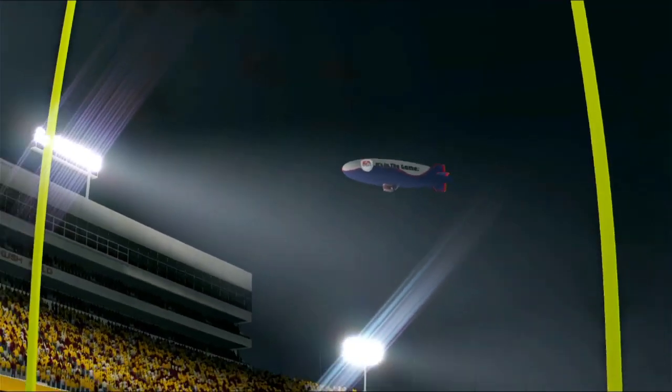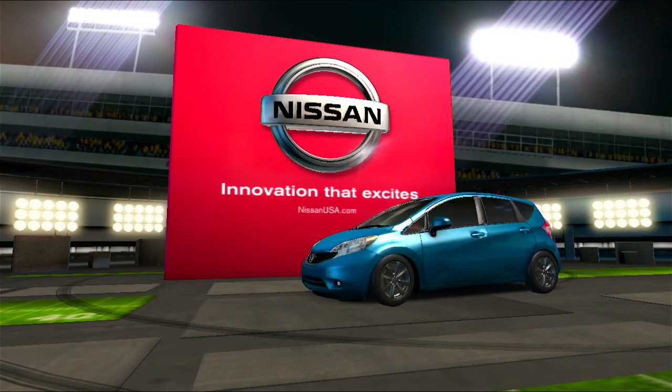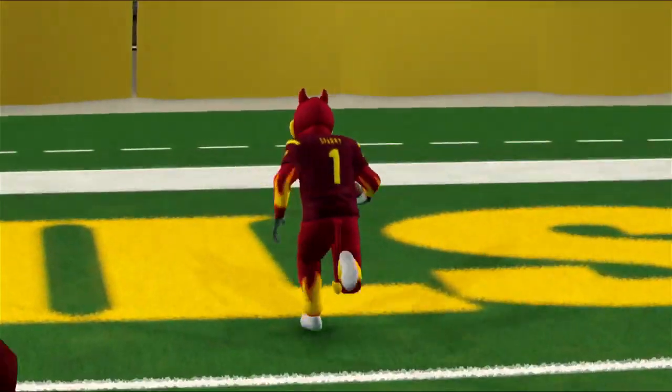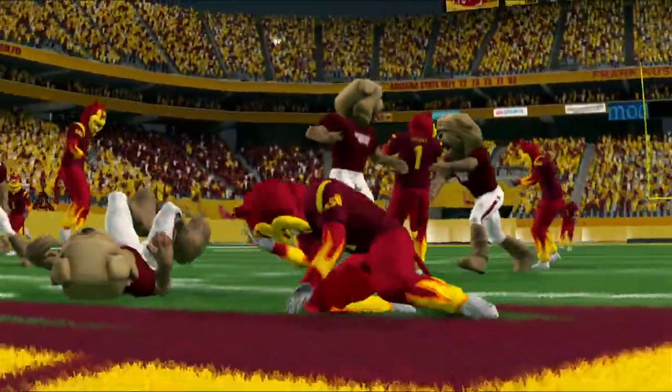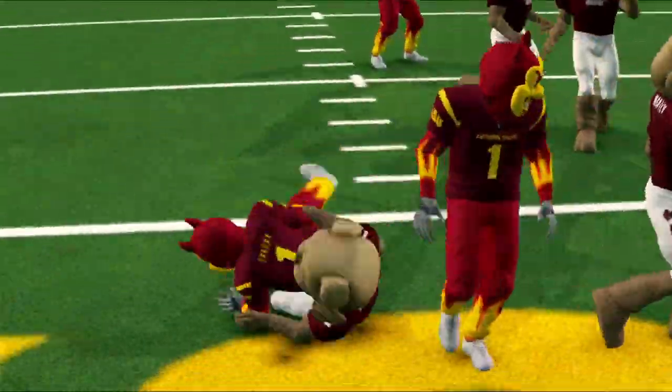We've played 30 minutes. Glad to have you with us on the EA Sports NCAA Football 14 Halftime Show presented by Nissan. Innovation that excites. David Pollack and I here in the studio to break down everything that just happened in your game. Neither ground game got much going in the first half, averaging a little less than 3 yards per rush.